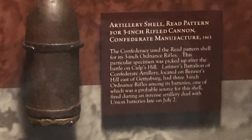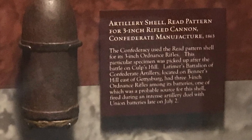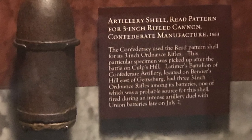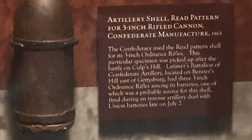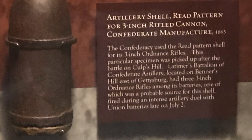This is the Confederate Enfield rifle belonging to a member of the Stonewall Brigade, found on Culp's Hill after the battle. This shell was found on Culp's Hill and was fired by a Confederate ordnance rifle on Benner's Hill east of Gettysburg during the artillery battle on July the 2nd.